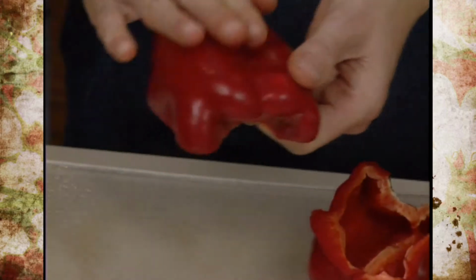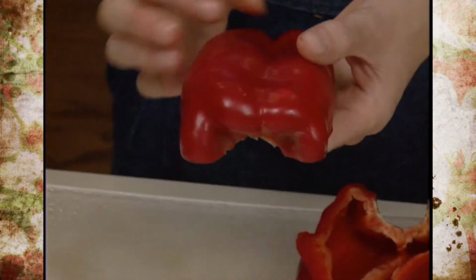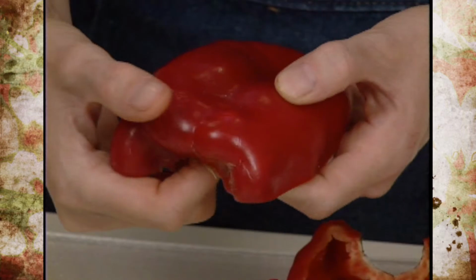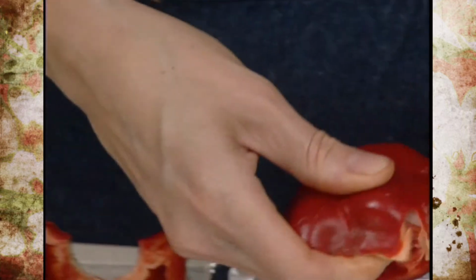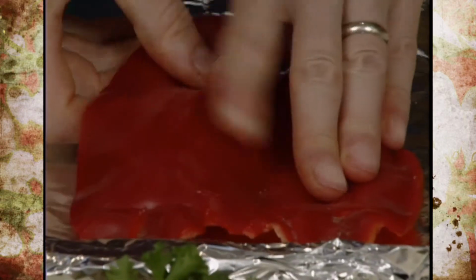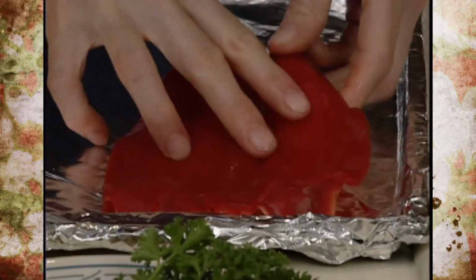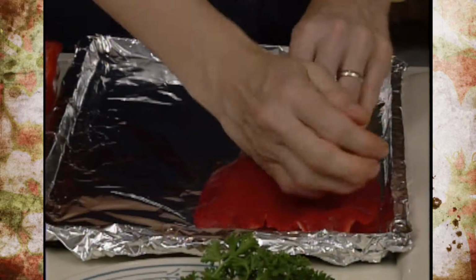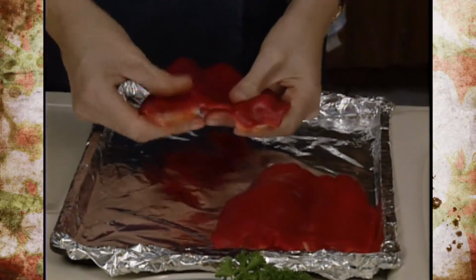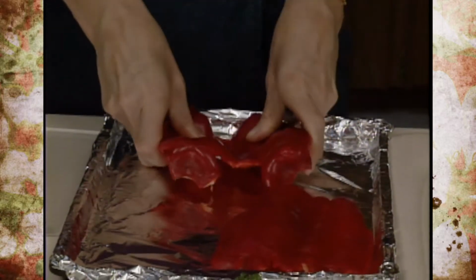I want to actually get them so that the flesh becomes a little bit sweeter, a little bit meatier, and I want to be able to get the peel off, because often when you cook peppers, the peel comes off somewhere along the line anyway. Now, what we basically do is line a cookie sheet that's got a little bit of an edge to it with some aluminum foil, and then we just flatten it with the palm of your hand. And you can do several at a time if you've got a big enough oven.